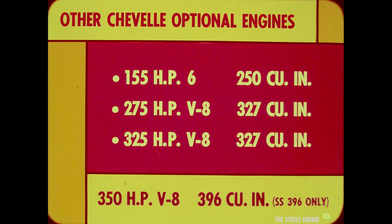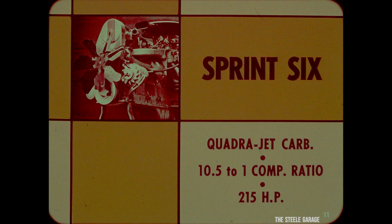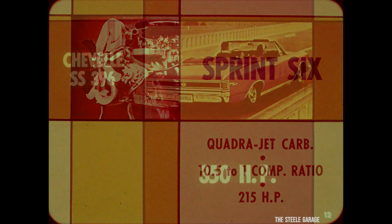Against Chevelle's 155 horsepower 6, you can offer the Sprint 6, a premium fuel version of the famous overhead cam engine with quadrajet carburetor and 10.5 to 1 compression ratio, rated at 215 horsepower. This sports car performance, ride, and handling package features 3-speed manual transmission with floor-mounted shift as standard. 4-speed manual and automatic are available.